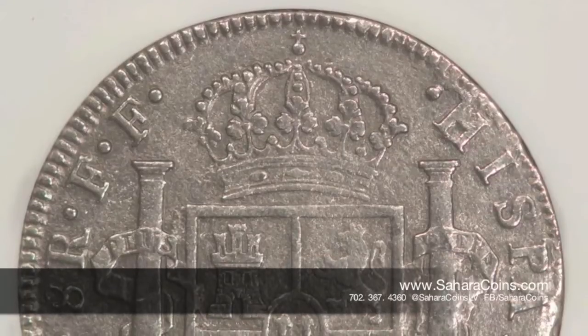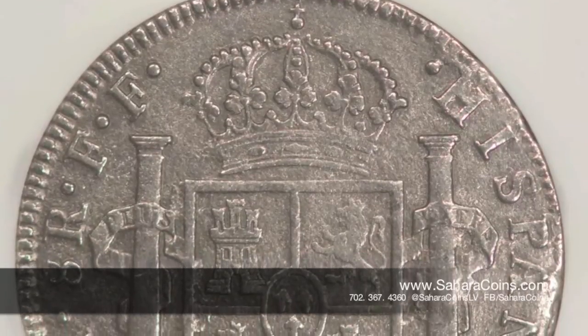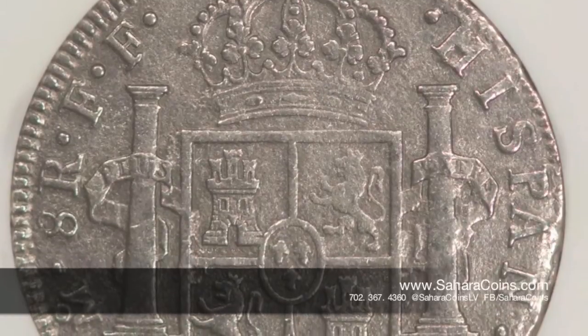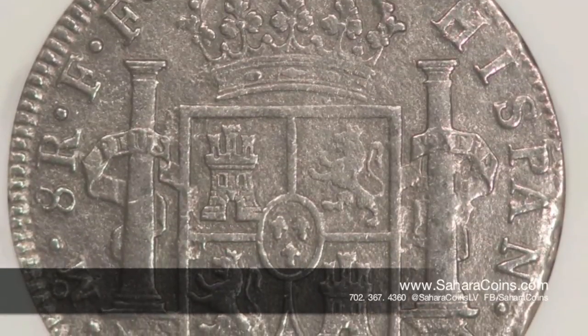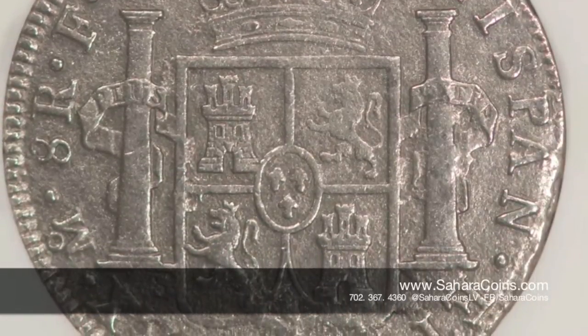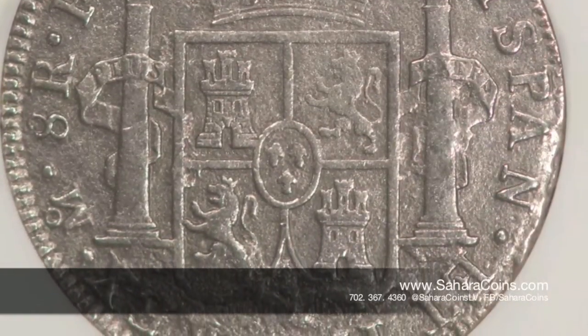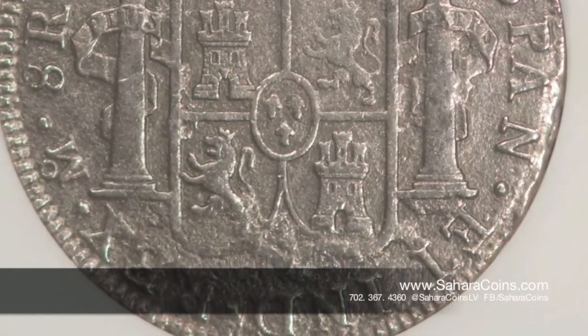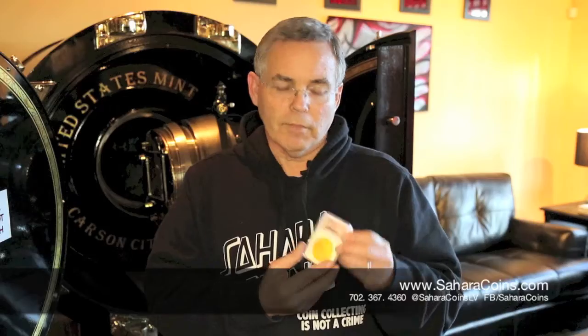And in fact, there's a few facts about it. It's kind of cool that our dollar is based off the 8 real. That's where we get a quarter, or 2 bits, 4 bits, 8 bits is a dollar. And there's the symbol. One of the theories is that the symbol for our dollar sign came off the back of the 8 real. So there's a lot of things about it that I like. History is one of my biggest things that I like the most, and just the history of the coins is what I enjoy the most.